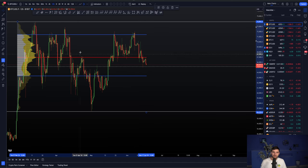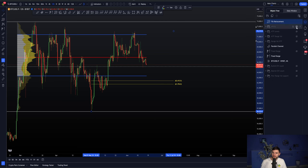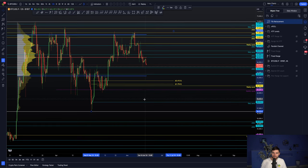But what we're always going to be looking for ourselves is, okay, what do we have in terms of confluence here? First thing we'd always be looking for is the CC. Then we would start to add on some very standard higher time frame levels.